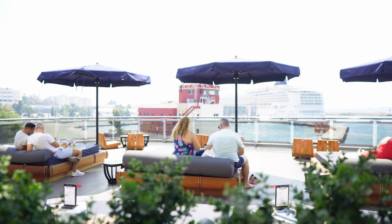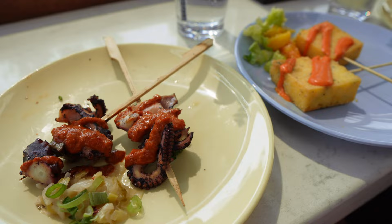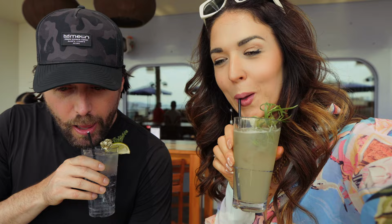But we got some cocktails and some nibbles. Ready to get this party started. Cheers, first cocktail, first of many. Very refreshing.